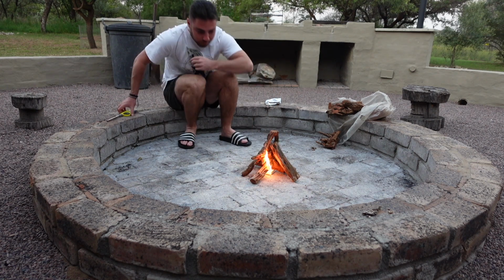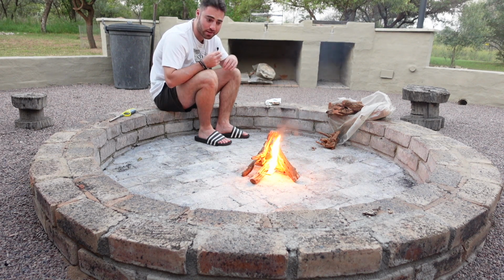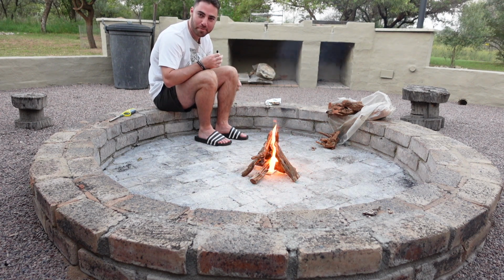Let's see if this fire can actually catch a light. Listen, I'm pretty proud of the shape, to be honest. It looks good. It looks like a movie fire, you know? Maybe I'm giving myself too much credit.